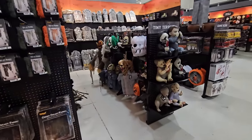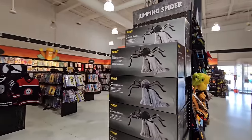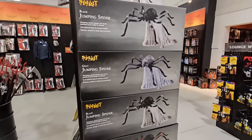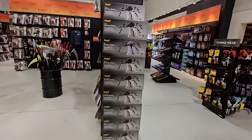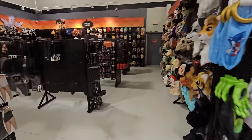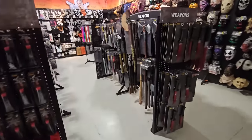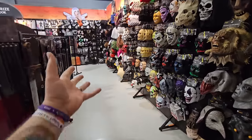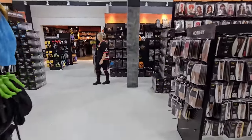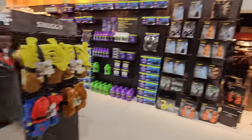All right, you know what? Let's just keep on moving through the store here, see if there's any more animatronics. Here's another stack of the jumping spiders. And here we have a black one. And right below that, we have the gray. So they have all four different colors of the jumping spiders here. Oh my gosh, behind me, they have even more jumping spiders. Let's just take a quick walk down through here looking for more animatronics because sometimes these stores like to put them back in the corners, kind of hidden. Okay, none in there. Let's keep making a circle around here. Let's go on up through this way here. I do see there's a whole bunch of inflatables over here.